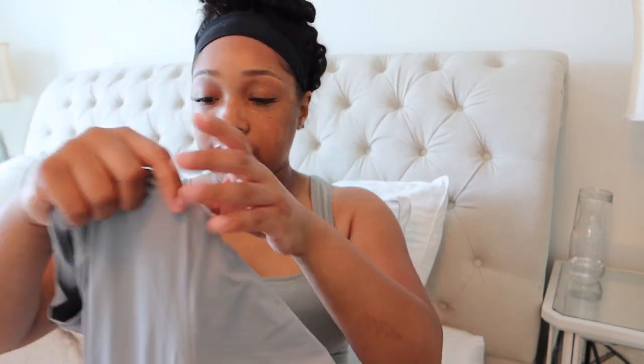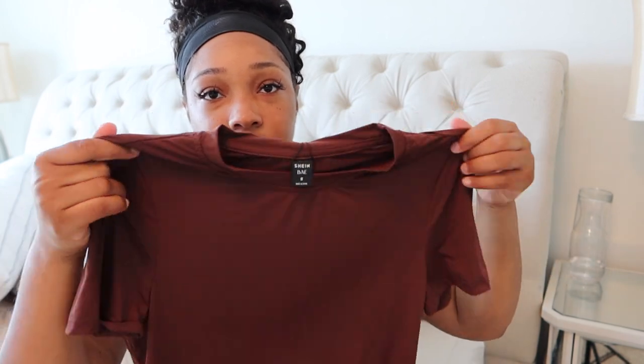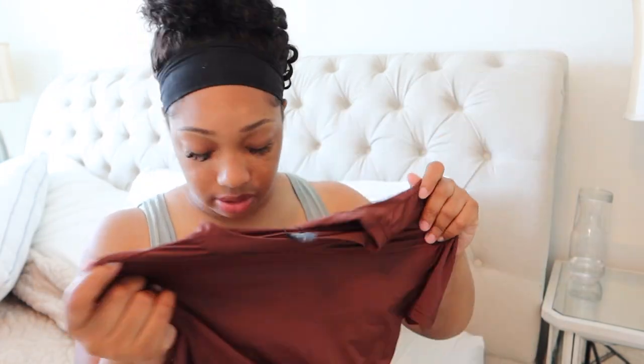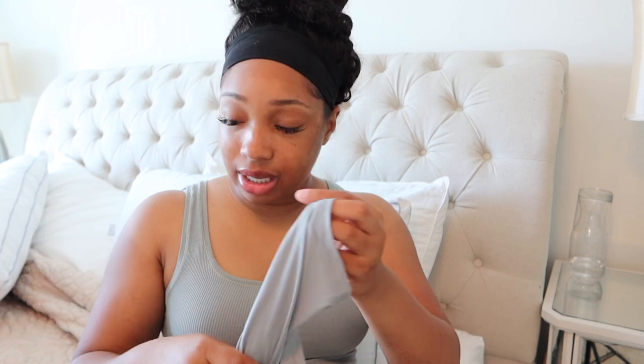And then I also got this color, this smoky gray color. This is so freaking cute. And then I got a brown color, like a chocolate color. These are really cute, and they're good quality. I ordered one before, like I said, and when I saw the good quality, I was like, I'm gonna have to order some more. And they were only like $7. So I was like, let me get some more. I want to get all colors, but I just got these three for now.